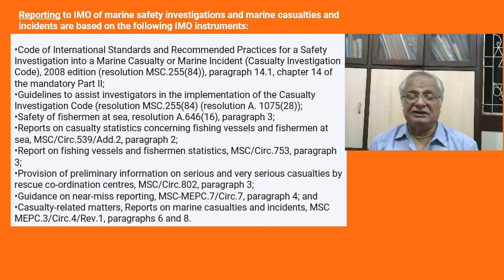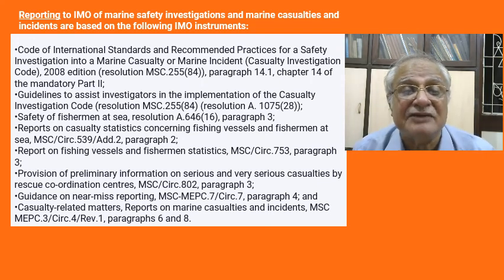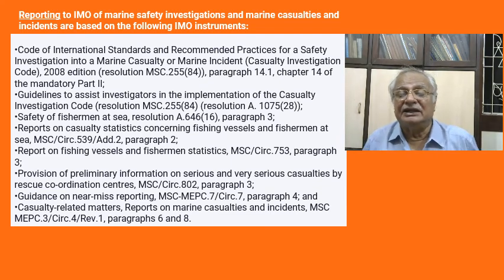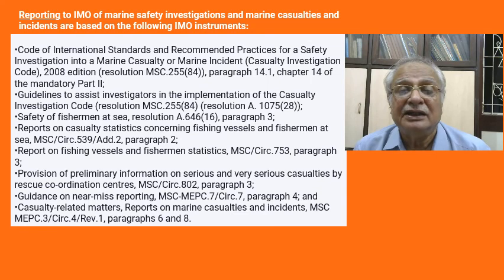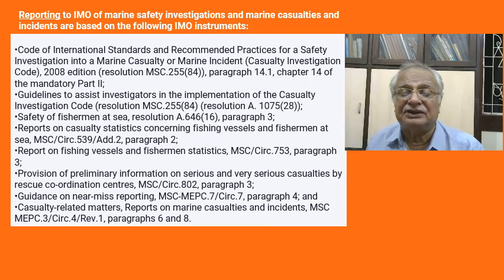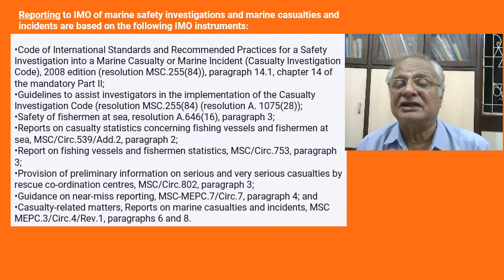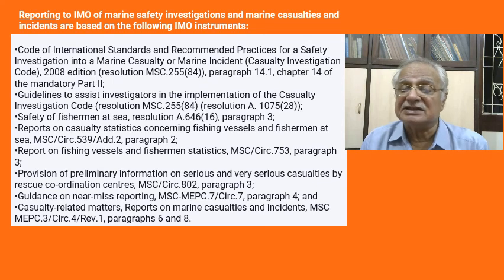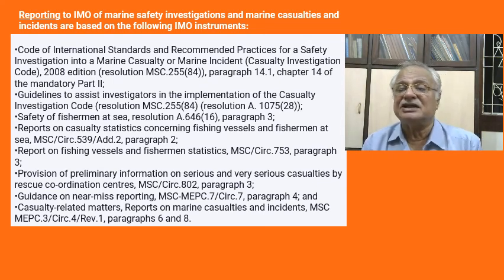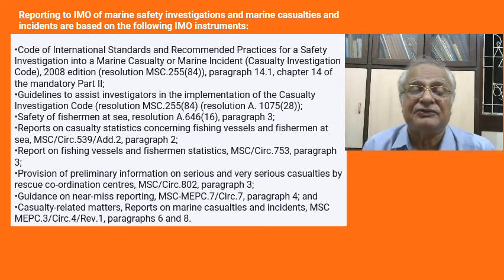Try to understand, even in India, the DG Shipping office is manned for 24 hours, and whatever casualties are reported, the immediate action is taken, whatever is possible, whatever help they can render, the DG Shipping office is rendering that help. But many serious casualties must be reported to DG Shipping for the investigation and maybe to fix the area of responsibility for the losses.